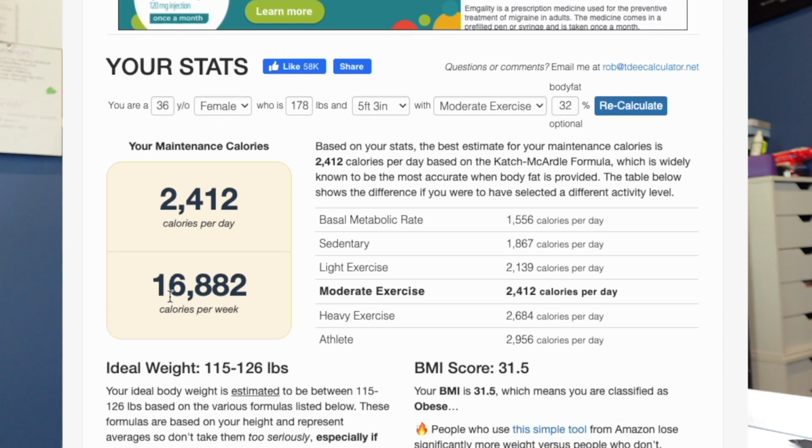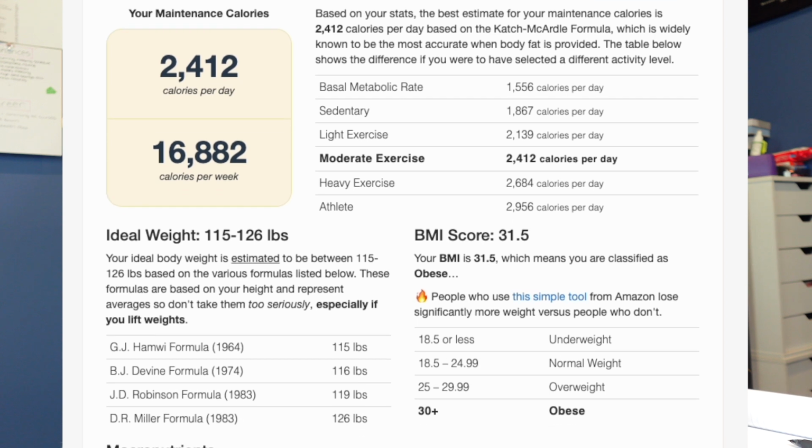It gives you what your ideal weight is, which is crazy. It says my ideal weight should be 115 to 126 pounds. I've been 126 pounds since high school, right? But it also says don't take them too seriously if you lift weights. So you got to think about that. Everyone's body composition is going to be different. My BMI is 31.5, so it's telling me I'm obese, got some weight to lose, okay?